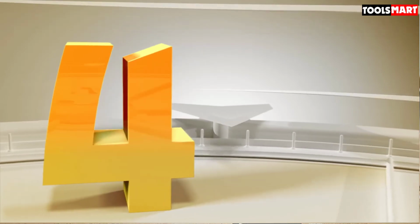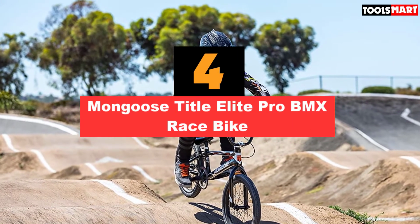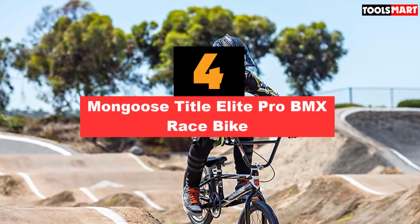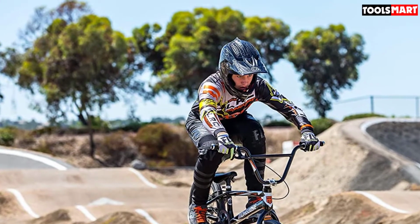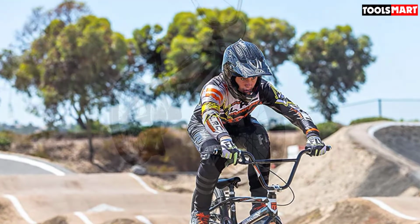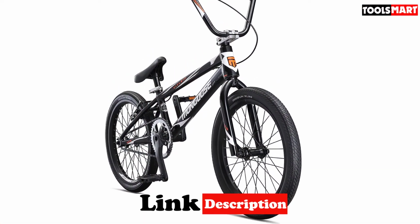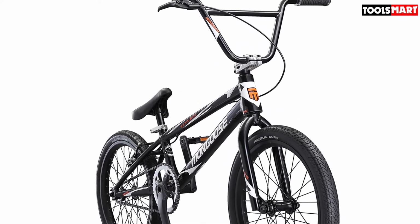Up next in 4th place is the Mongoose Title Elite Pro BMX race bike. The second Mongoose in our lineup is different from all the other bikes in our lineup. It is a race BMX, rather than a freestyle BMX. Race BMX is an Olympic sport, and you'll find BMX tracks in most towns across the world. You can learn how to ride fast and then take those skills onwards to becoming a national champion. Or you can take those skills to freestyle.